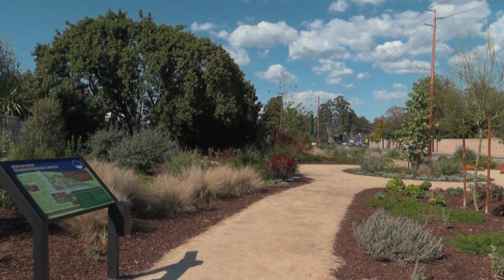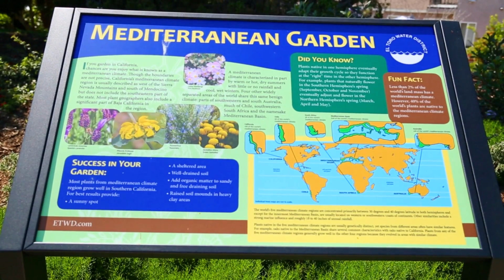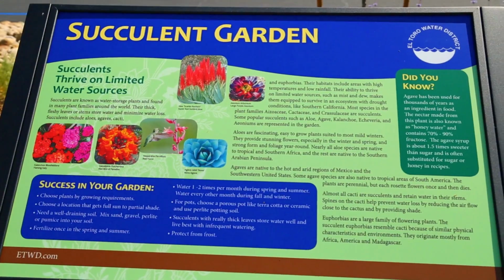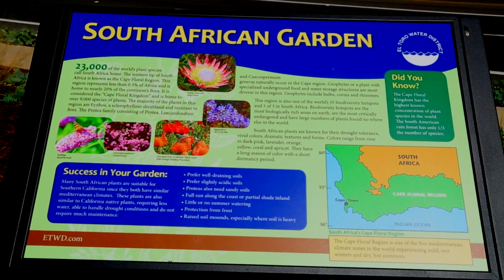Wow, so it's all synergy, right? Again, people can come up here 365 days a year. It's always open. And take a walk around. There are these plaques all over, and you saw us walk around. There's one way down there at the other end, and each place is going to tell you about that particular location. Yeah, we have 4 themed gardens: Mediterranean, Australian, South African, and a succulent garden. And then we also have signage on water conservation. Wow, it's like a little trip around the world.